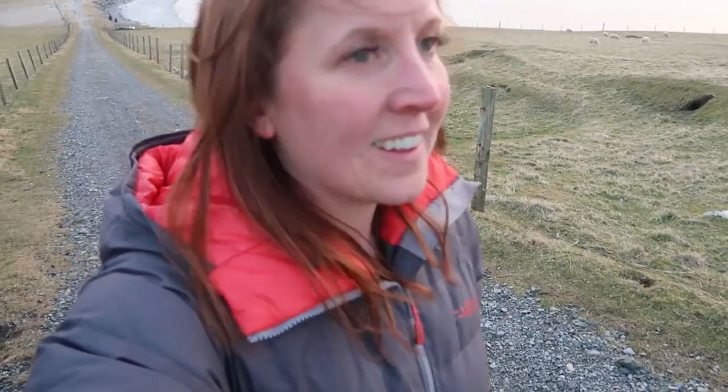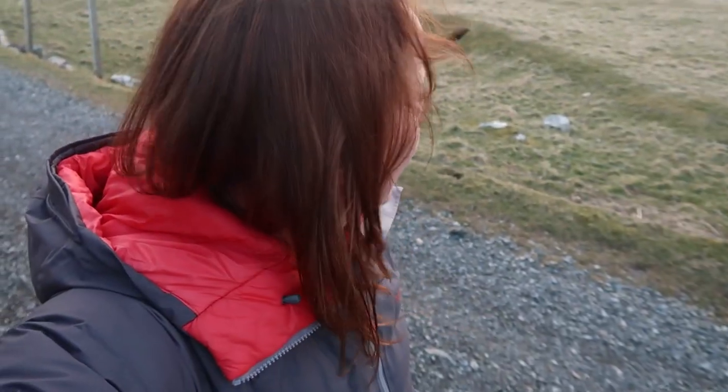Catching my breath halfway up. This hill is always a killer when you've been at the beach with the bairns all day and they're tired and they're sandy and they've got bare feet on the gravel road.